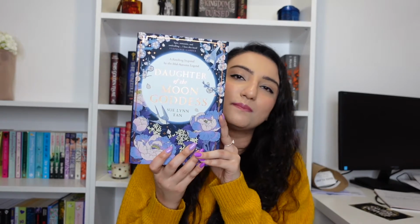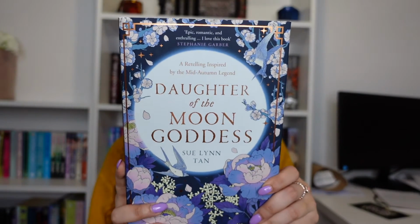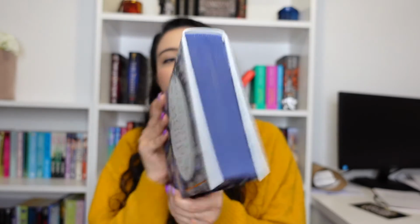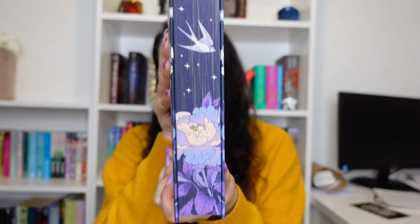The next one, also a Fairy Loot one, is Daughter of the Moon Goddess. I suspected this might be in one of their boxes, so I didn't order this one myself. We have dark purple. Oh my god, this is beautiful. It's absolutely stunning. This is by Su Lin Tan, and it is based on Chinese mythology, and it's absolutely gorgeous. And anything to do with the moon or anything that is remotely celestial, I will absolutely adore. It's just such a beautiful book.